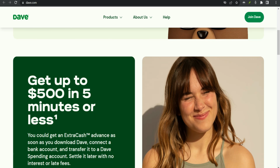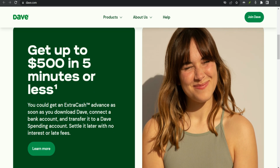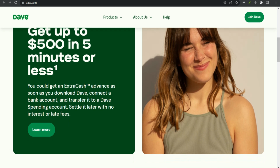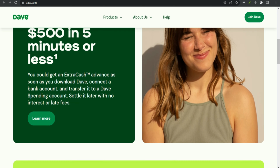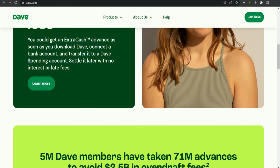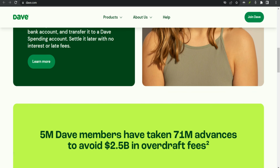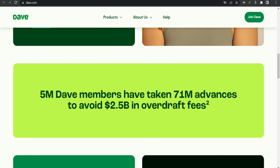Pros: there is no interest or credit check required for getting a cash advance in Dave. You can spend the money instantly through the Dave Debit MasterCard. There is no waiting period or problem with low balances. Cons: Dave charges a subscription fee, although it is only $1 per month. There are additional fees for the instant transfer of funds.